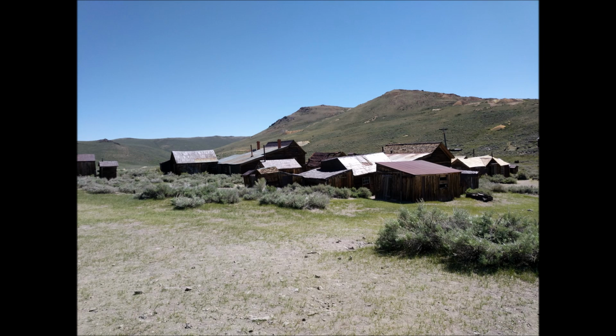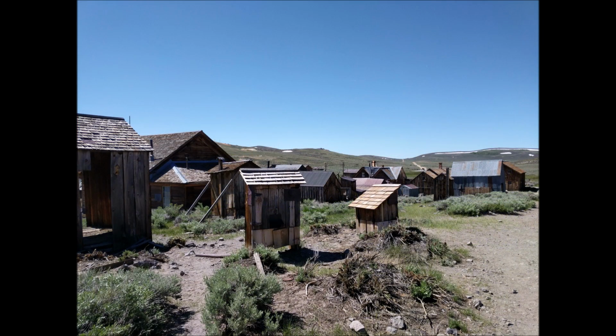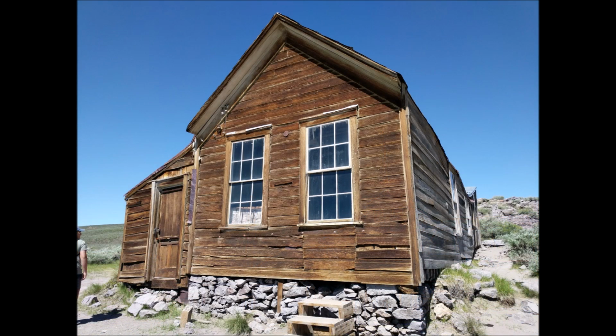Bodie is a ghost town in the California Sierra Nevada mountains. It was a thriving gold mining town in the late 1800s, but it promptly fell into disrepair. Bodie does not have any moving water or wood to supply power to it, so they had to get power from somewhere. And that's what I'm going to be talking about in this video.